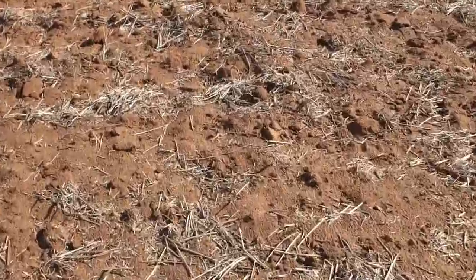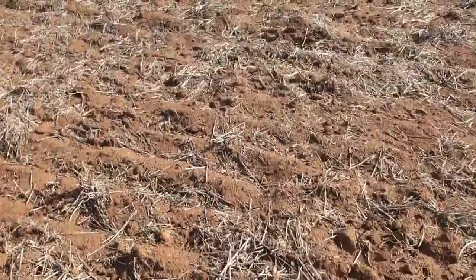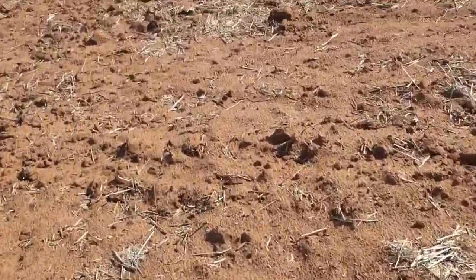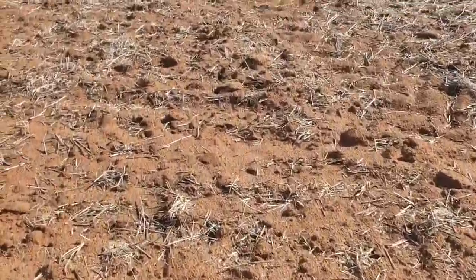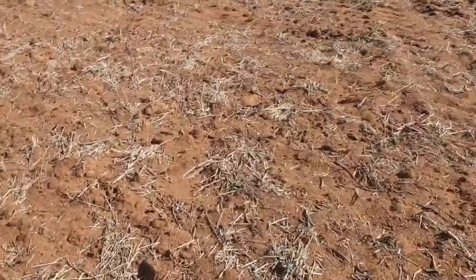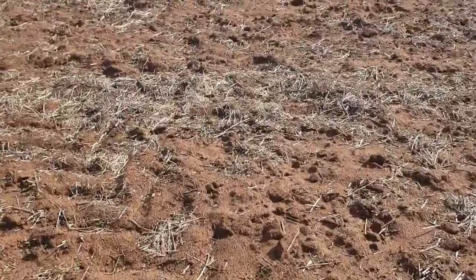A few other blokes have sown quite a bit. Hopefully it's enough to get some action happening with maybe a bit of weed germination. I don't know. Still nothing to knock down out here. A little bit on the edge, but nothing much out here. I'd like to see.